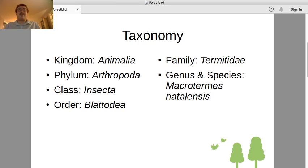Phylum Arthropoda. We're dealing with insects once again. So class Insecta. Arthropods could have also been crustaceans or arachnids, as you recall, but we're still dealing with insects because they tend to be the most fascinating. Order of this week's animal is Blattodea, which are the cockroaches and termites. So in particular, family Termitidae, termites, and our genus and species of this week's creature, Macrotermes natalensis.